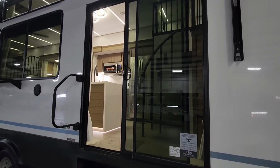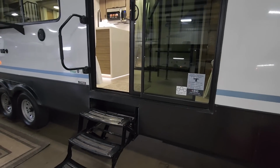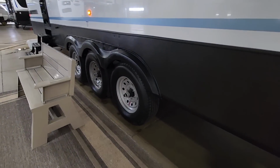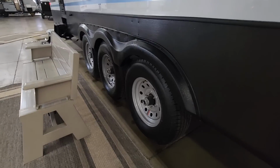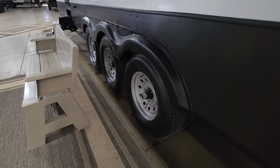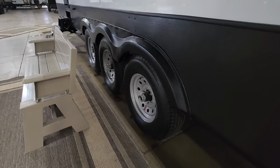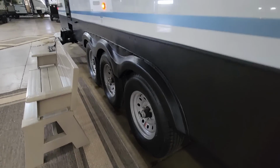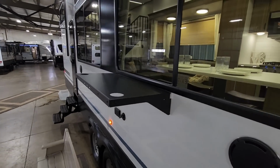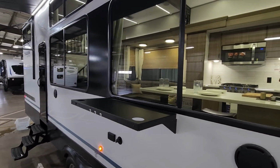Beautiful sliding door right here. Again, this is one of the keys to a destination unit, which gives it that very residential feel. You see steel steps, but that's mainly because most people will put a deck next to these. Same with the aluminum wheels. You typically aren't going to see the wheels because you'll have something blocking them or a deck in front of them. But it does have 3 axles. I know a lot of people have said these huge destination units should have 3 axles. You're now getting 3 axles.